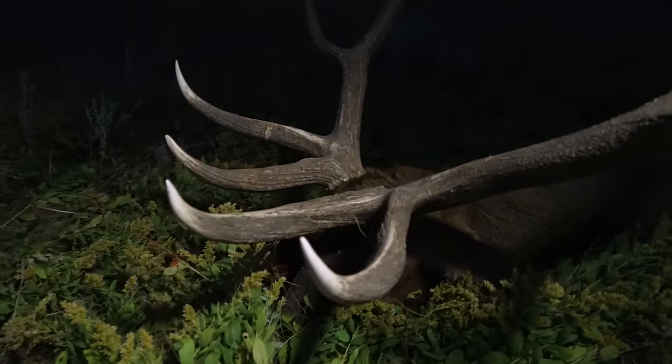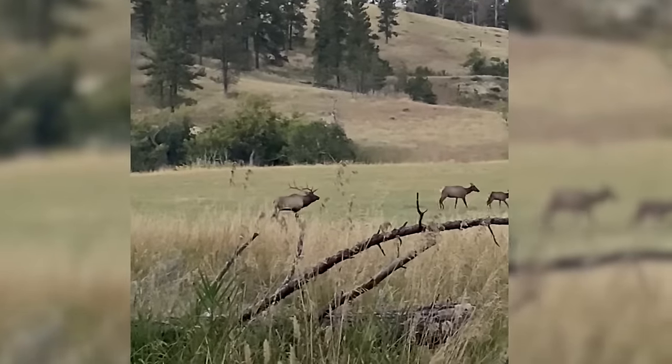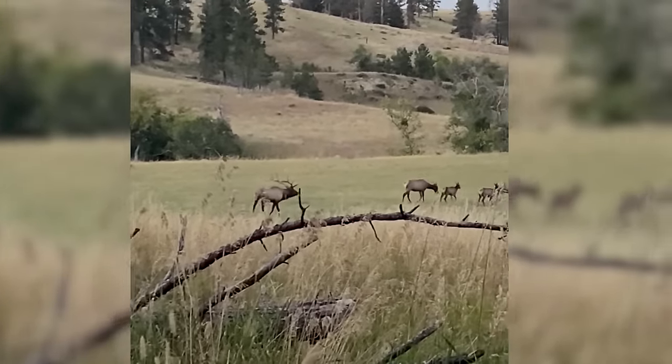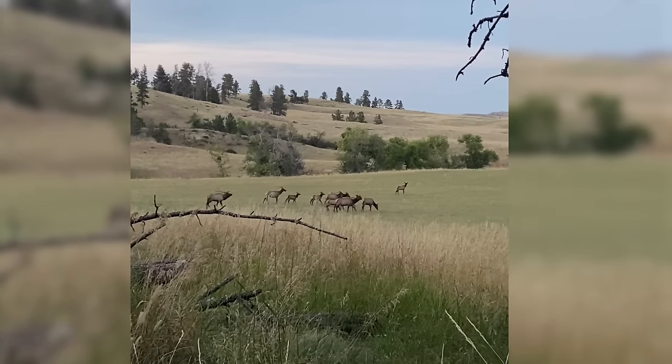Yeah, good job, guys. Oh, probably 3 or 4 years ago, my daughter did a video of him at the very same spot that y'all shot him in. Just about the same scenario. Come down the bottom, herding the cows, and just a real good bull.